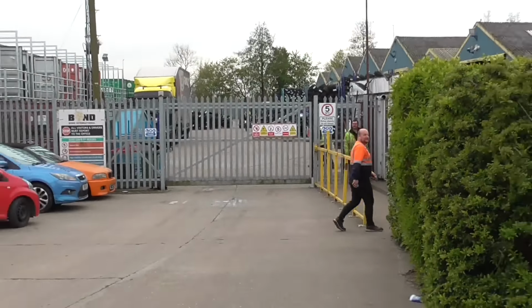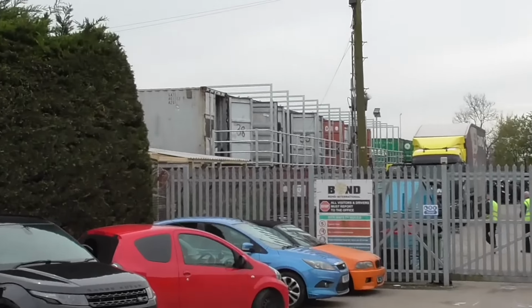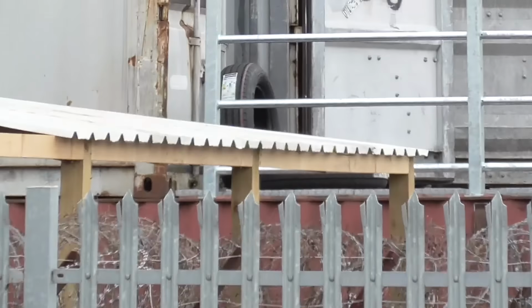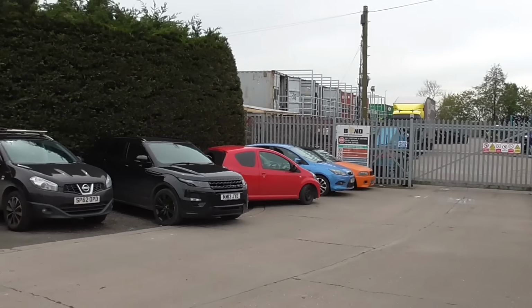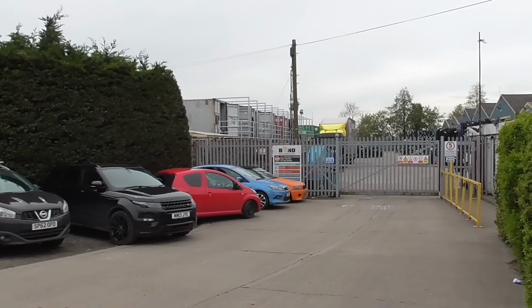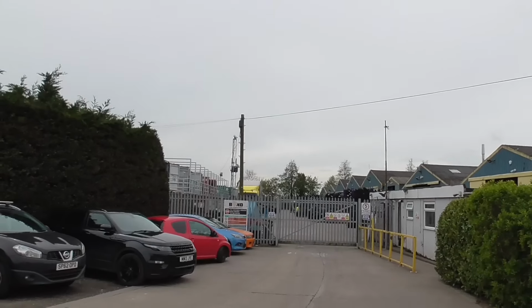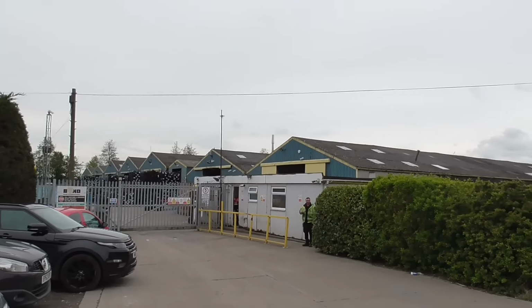And how many tyres do these guys ship? But you can see the containers, the two levels again. I'm just looking, it looks like a full-size tyre in there, so I'm not sure how. Again, if somebody comes out, I think I'm being approached now, so we'll just ask them how they get the tyres up into the top-level containers.